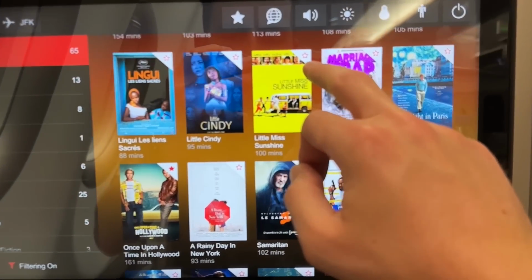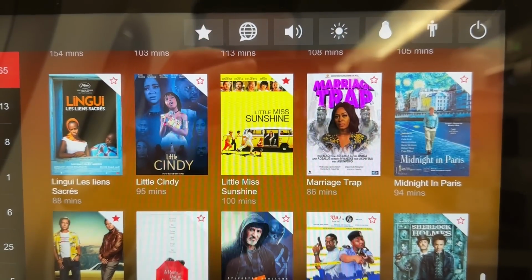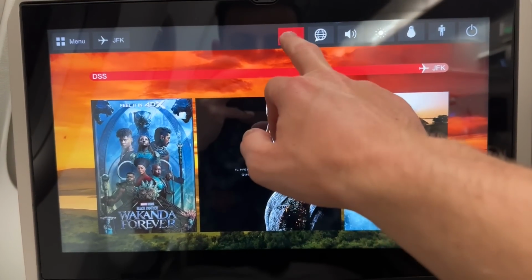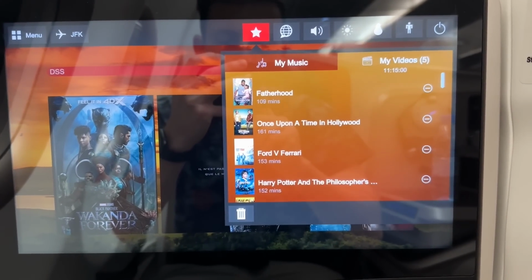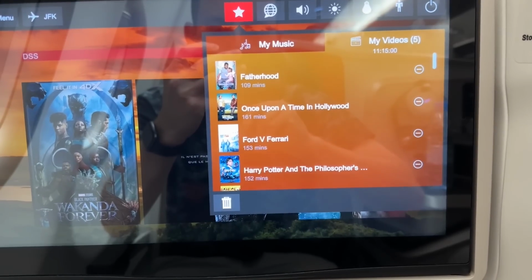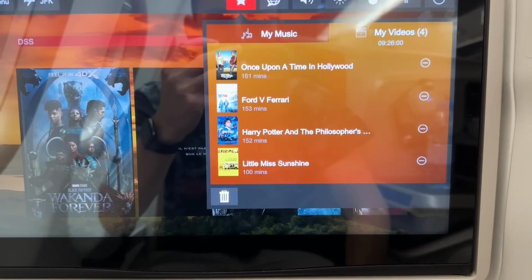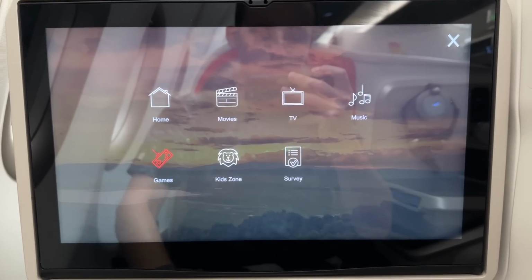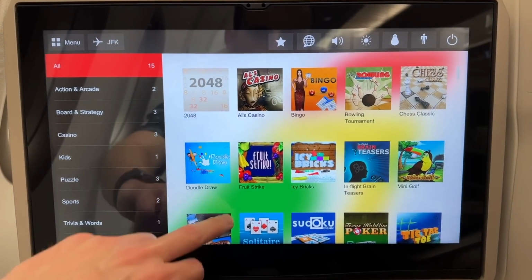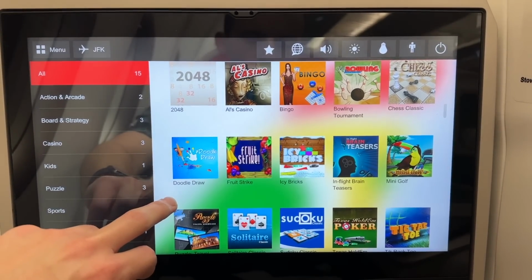The good thing is with any of the movies, TV shows, or music, you could just hit the star here, add it to your list of favorites, which is accessible on any page there with the star on the top of your screen. So it makes it easier to find things that you've saved, and if for some reason you decide you don't want to watch any of them, all you gotta do is hit the little minus, and they're gone. There are 15 game options as far as the games go, so not a terrible selection, but they've got 2048, which could keep me occupied for at least a whole flight.